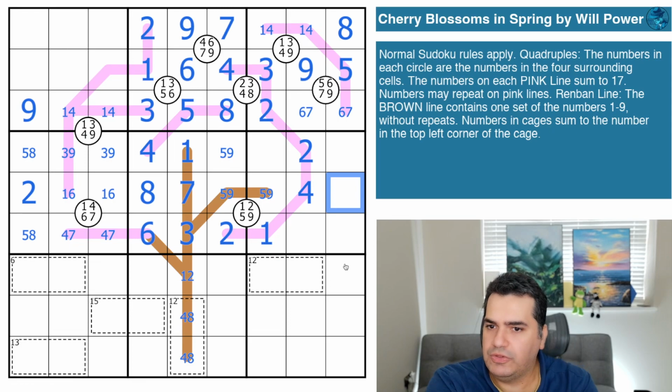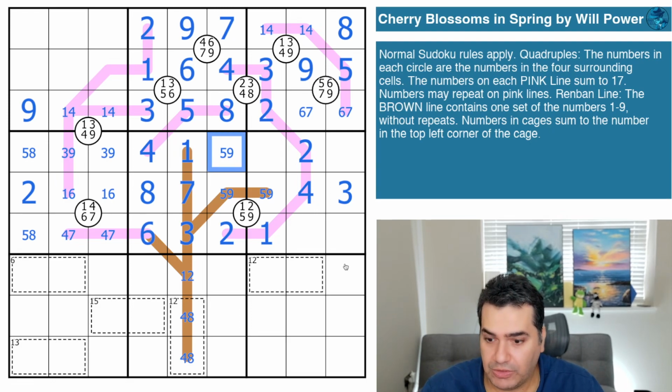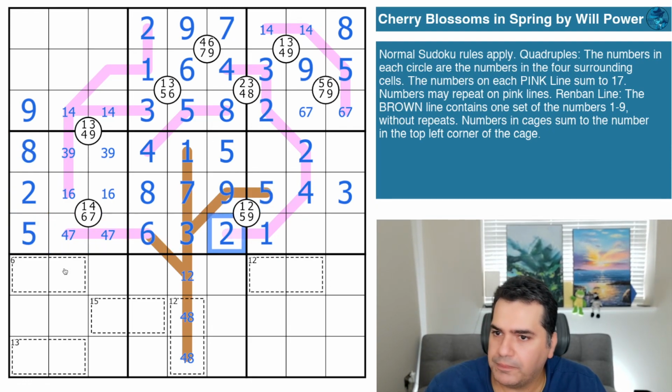Should be able to place this. This is a 3. Should be able to place this as well because we've got a 3, 9 pair looking at this. I should have done this much earlier. No worries, it hasn't necessarily slowed us down that much. Not past to solving this.